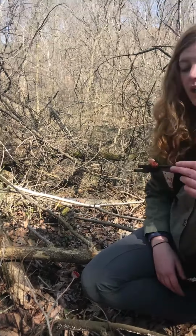They have that cup-shaped form, which is different from most fungi. Most fungi have a stem and then gills. This one is actually a cup fungus, where the spores come from the inside of the cup, versus the underside like most mushrooms that we think of.